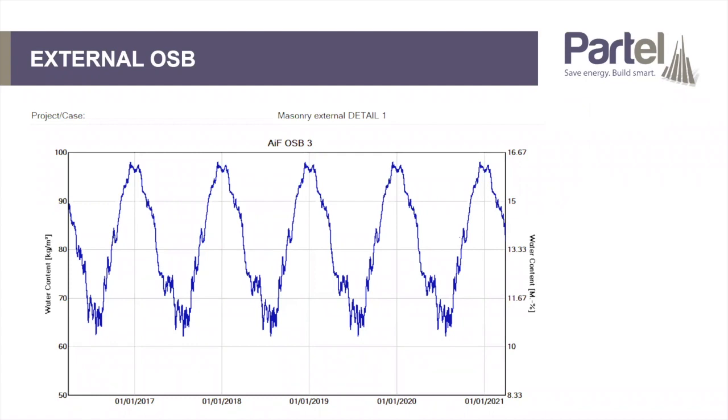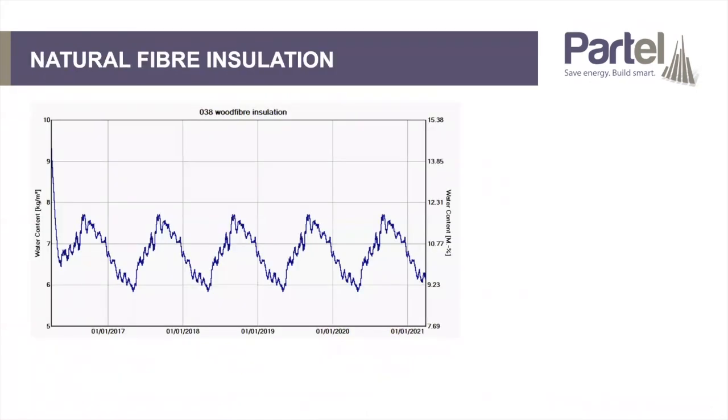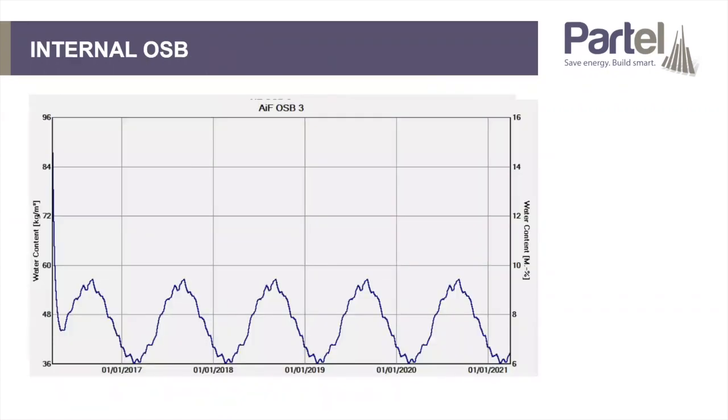So when we see something like that in WUFI, we would class it a little bit over the borderline, and we'll be making recommendations on the construction. Can you adjust it? Is it possible to make the exterior layer a little bit more breathable, a little bit more vapor open, and in that way we can reduce that moisture content. Following on in that construction, this is what the wood fiber insulation will look like. It's an average of about 10.5% moisture content, so no issues there. The interior layer of OSB, much lower risk, is an average of about 8% moisture content.